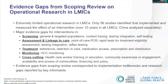Next slide, please. So a real brief snapshot here on what we learned from our scoping review on operational research in LMICs. We looked at the last 10 years of operational research published in the literature on major literature databases. You can see the detailed methodology on our website. The link is at the bottom left here, but it's easily searchable on our website around the hepatitis B roadmap. But a quick snapshot here of what we learned. We found 56 studies over the past 10 years from LMICs, putting aside literature from China to be analyzed separately.